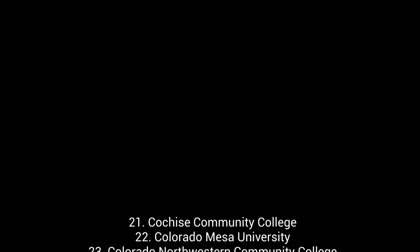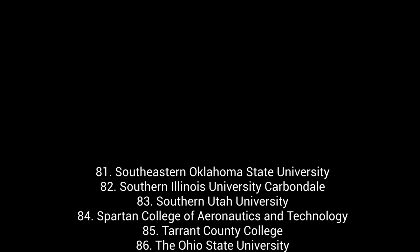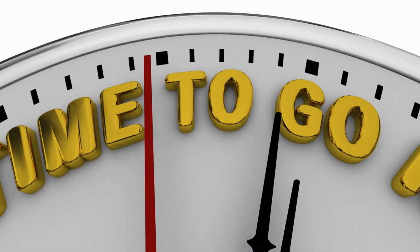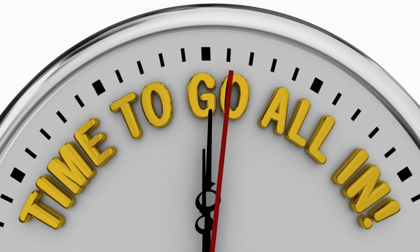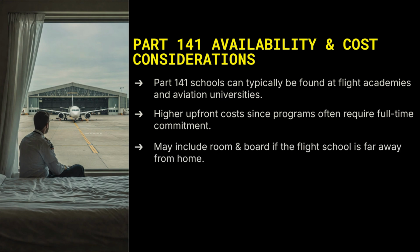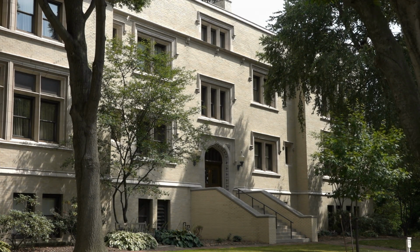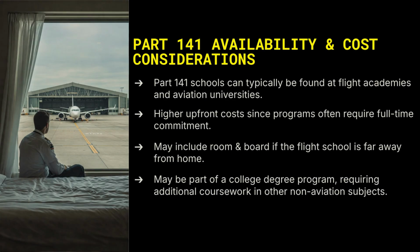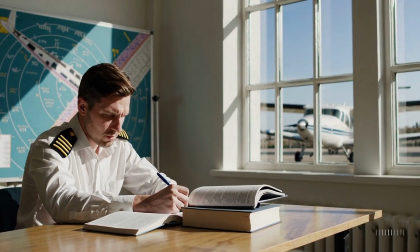Now, Part 141 flight schools, on the other hand, can typically be found at flight academies and at aviation universities across the United States. Part 141 schools typically have higher upfront costs since the programs often require a full-time commitment, and these are not typically pay-as-you-go as they would be under Part 61. In some cases, Part 141 programs may even include room and board as part of their fees, particularly if the flight school is far away from home.